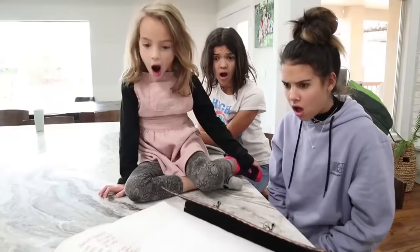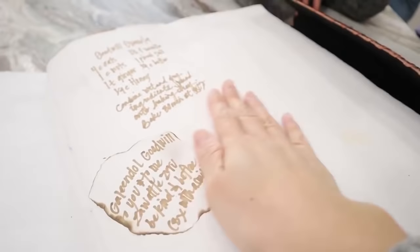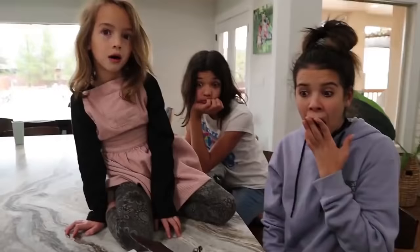What? What? That was not there before. I know. My gosh. Look, and it's like part of the paper now. Wait. Maybe we should try it and it could help. Yeah. Should we try it? Maybe the other half of the recipe. Okay, yeah, maybe we missed a step. Let's see what it says.